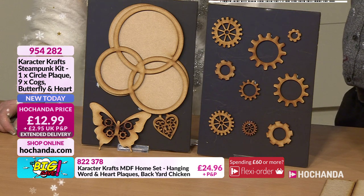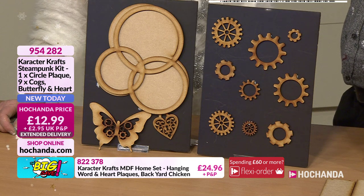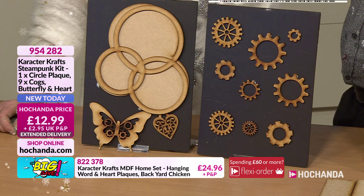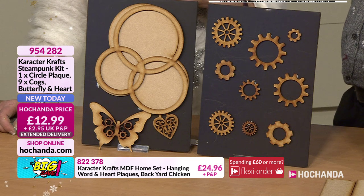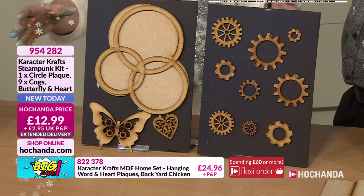You can separate them if you wanted to just use the circles. Maybe on a canvas or something like that, you could certainly do that. But put together, you know, build up a scene in there, whether you want to go totally steampunk or whether you want to go cutesy, that's entirely up to you. So it's another kit that you can completely break down.